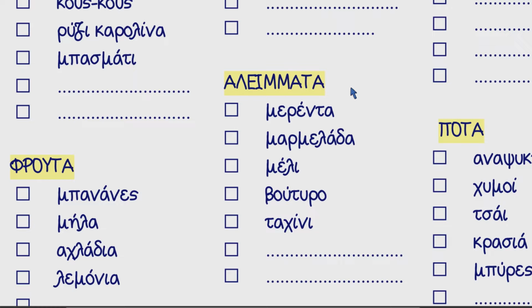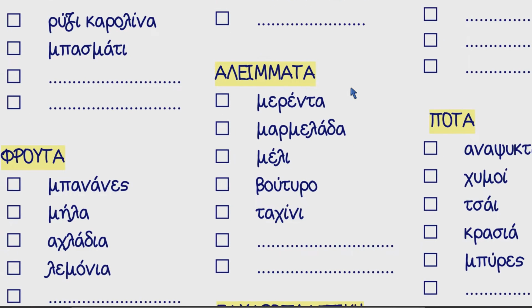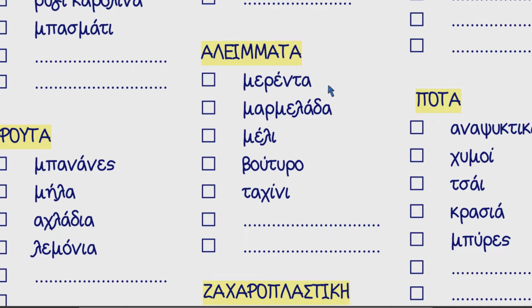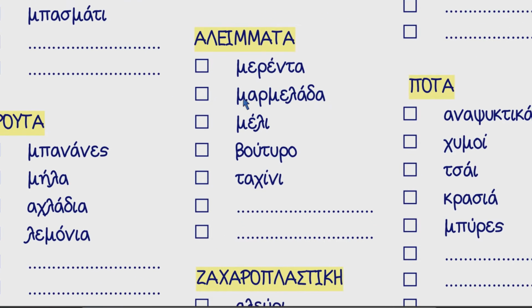Alimata. Alimata is spreads. There is merenda, which is the most popular Nutella here in Greece. Merenda is a chocolate spread. Tastes nice. Marmelada is jam. Μέλι, honey. Βούτυρο, butter. Tahini.